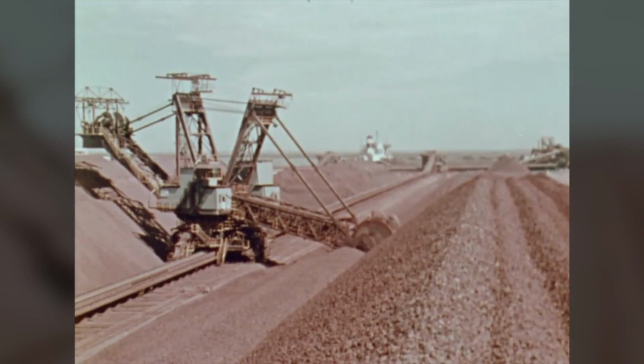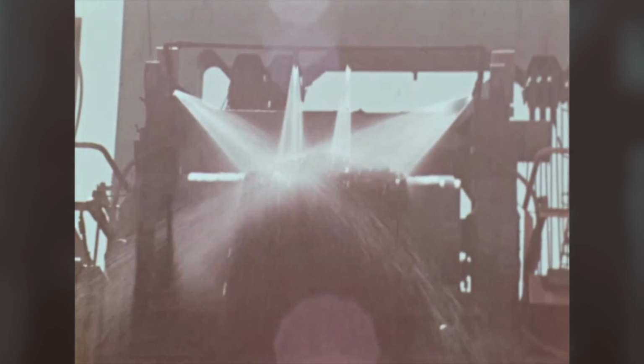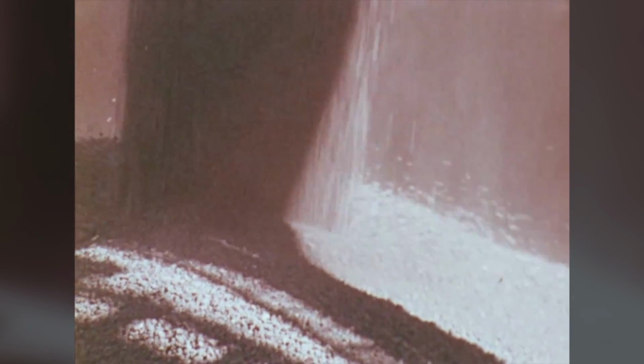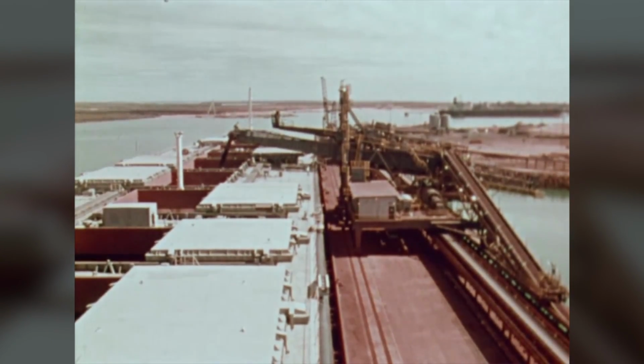Bucket wheel reclaimers dig the ore from the stockpiles, and belts deliver it to the ship at the rate of 6,000 to 8,000 tons per hour. Water is added to the ore to suppress dust in loading and unloading operations. The holds of the Chidori-San Maru are almost full. Not bad, really, for 24 hours, but made possible by the smooth flow of ore from mine to ship.